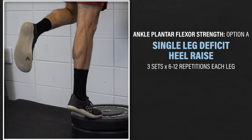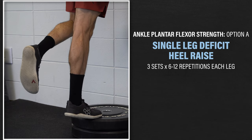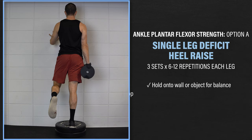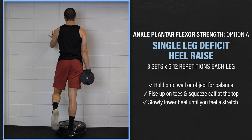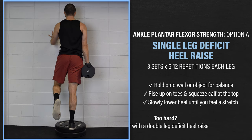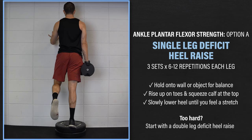Ankle plantar flexion strength option A, single leg deficit heel raise for 3 sets of 6 to 12 repetitions on each leg. Stand on the edge of an object on one leg, rise up on the ball of your foot as high as you can, and squeeze your calf at the top. Slowly lower yourself down until you feel a stretch in your calf, and then repeat.